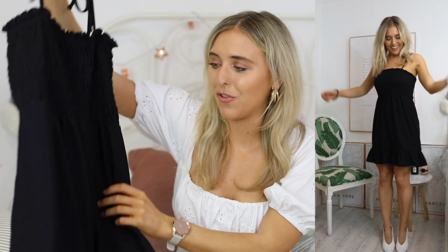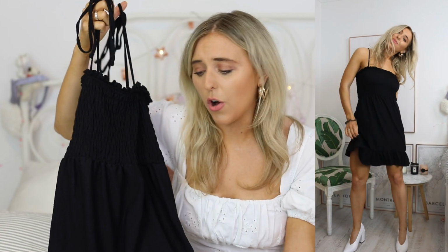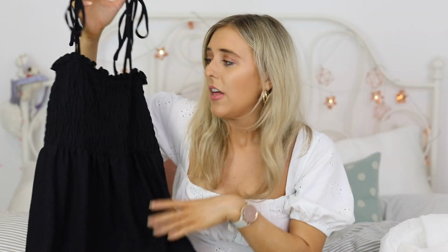And the final trend is this flippy mini dress trend. I am so into mini dresses. I think they are just absolutely gorgeous. Again, a real morning, lunch, brunch to evening kind of dress. Can be worn at the beach, can be worn at home to lounge, and can be worn in the garden to do gardening in. Literally anything. This is something people are obsessed with at the moment.